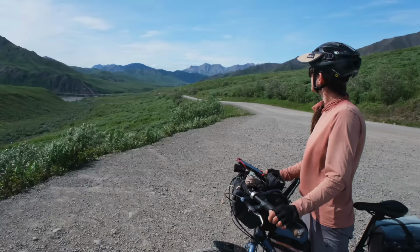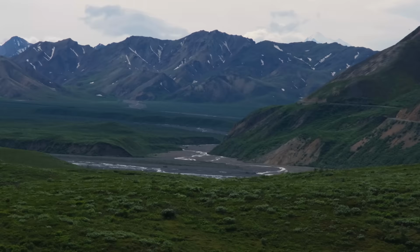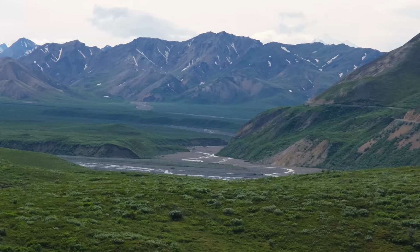We've made it to the top of Sable Pass and started our descent down to East Fork, where we're gonna have to push the bikes around this little section right here. The road's closed up high up there, and where the water is pretty much where we're gonna have to push our bikes for 5 miles.